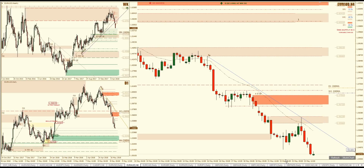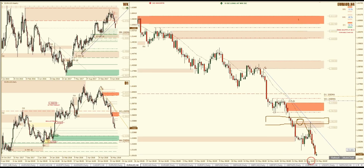Alright, Euro Aussie, look at that 4-hour supply zone that I had drawn out. Trade worked out perfectly. Look at that. Shorting right here. A nice 3-to-1 move away already took place. So I skipped on this trade just because of the inconsistencies in the market.